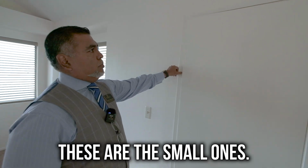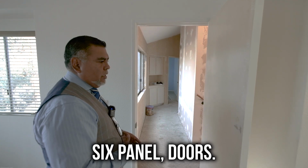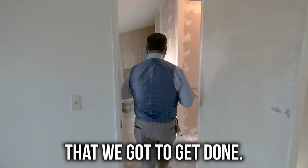You can see these are the small ones, but since we're probably going to replace these doors and put in some nice 6-panel doors, we're probably going to put some nice casing that goes around it. And that's pretty much it, guys. This is all the stuff that we've got to get done.